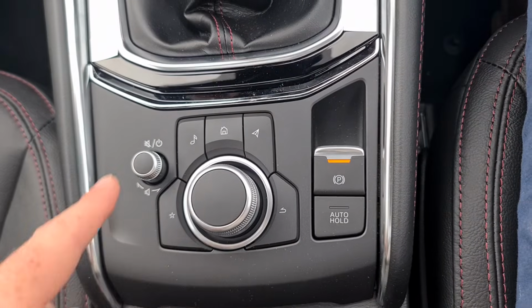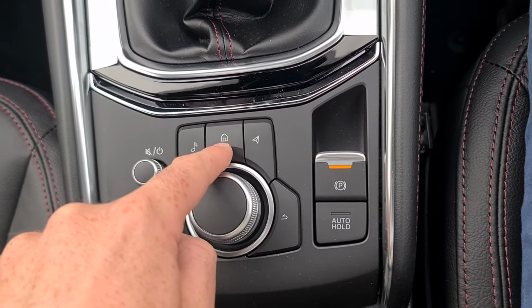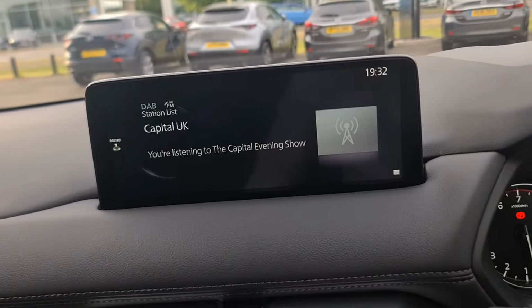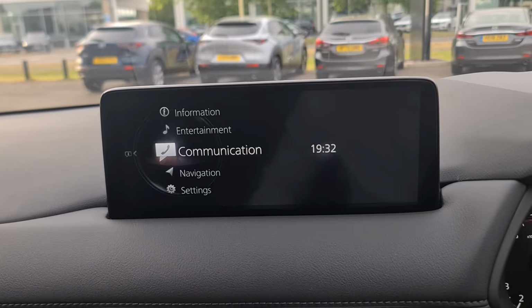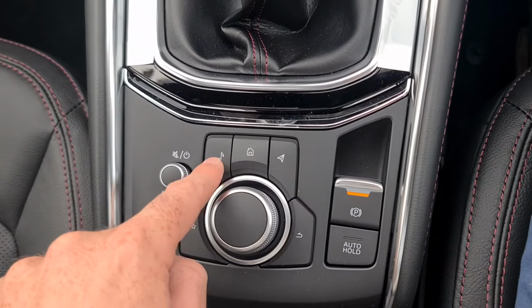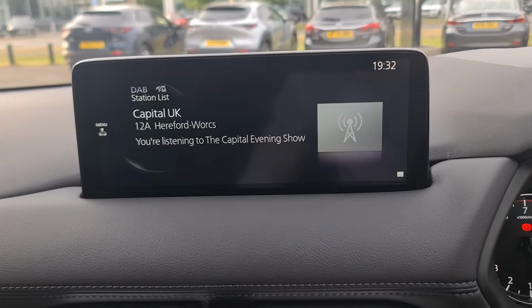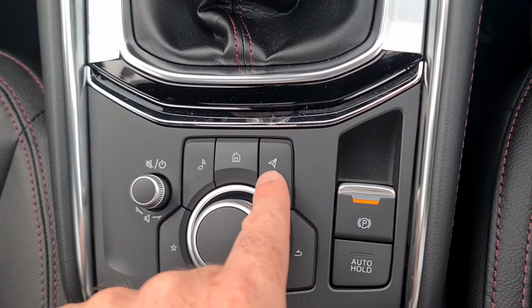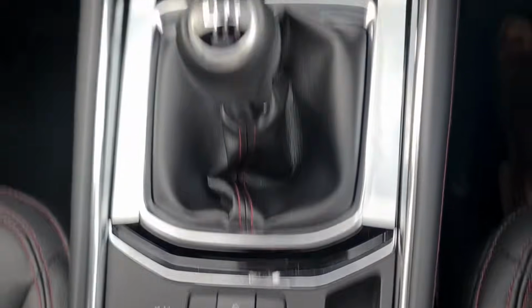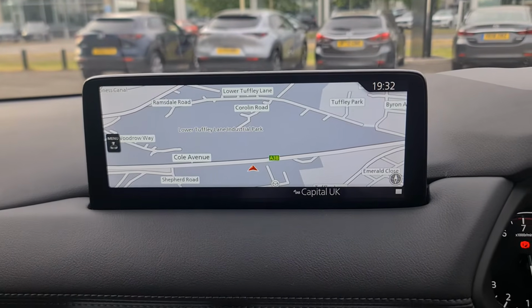got shortcut buttons around the big knob, okay? You have the home button in the middle. If you press this with the house on it, it will take you to your home screen or your main menu, okay? You have a shortcut button to your music, to your radio. Give that a press, or whatever source you were listening to previously. And finally, this one that looks like a little arrow is actually a navigation arrow. You give that a press, and guess what? It takes you to your sat nav, okay?